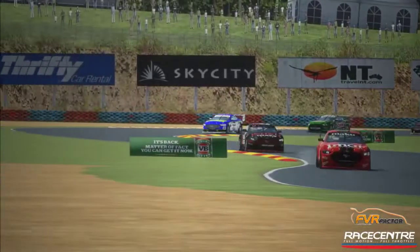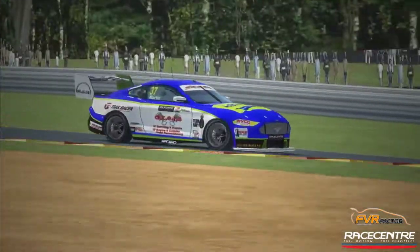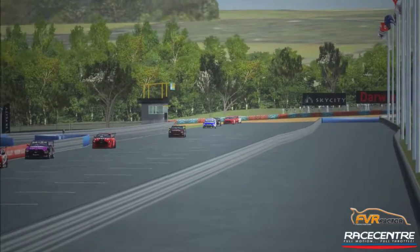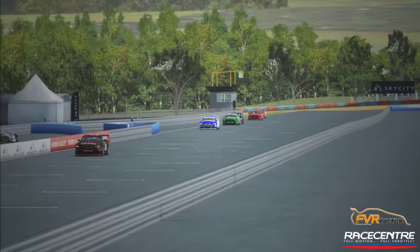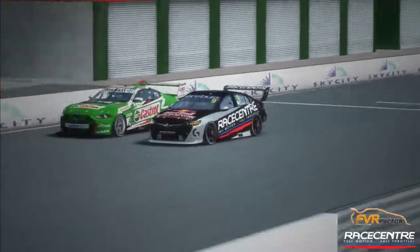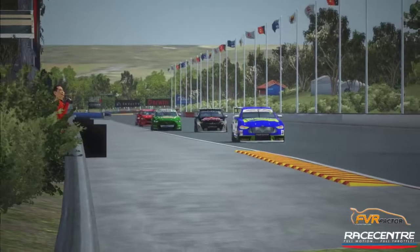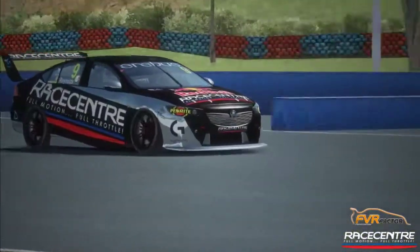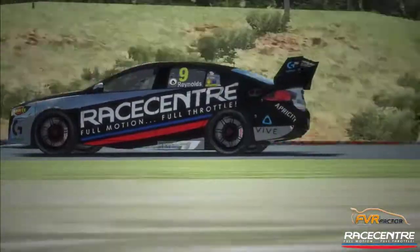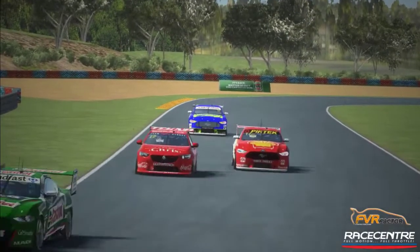Brad's just recovering from shoulder surgery, so he's now racing with two hands, which is a good thing, wrestling these heavy V8s, so hopefully he gets a speedy recovery. He's not doing too badly now as he's holding down P6. See Trent Rebell trying to get in the draft here. He gets the job done and ends up in P7. Running wide there at turn one, he's lost a few spots. He's down the back of the pack now.